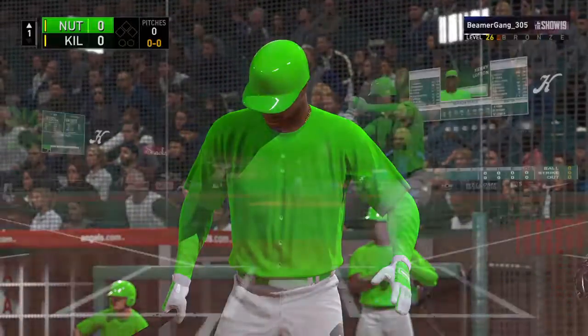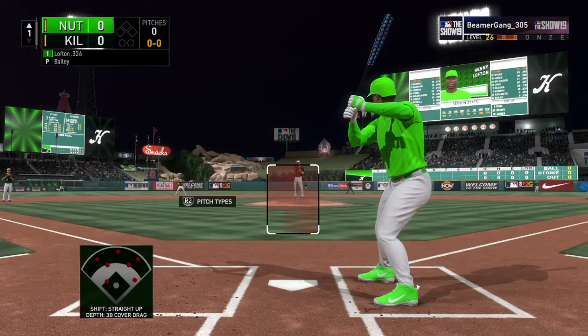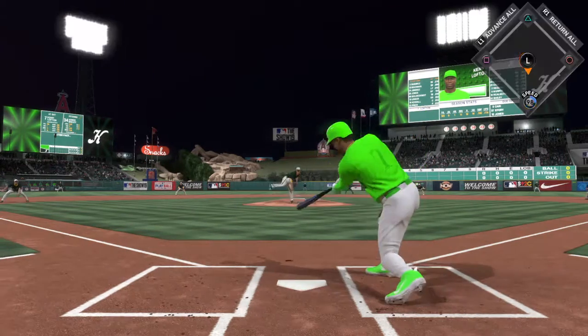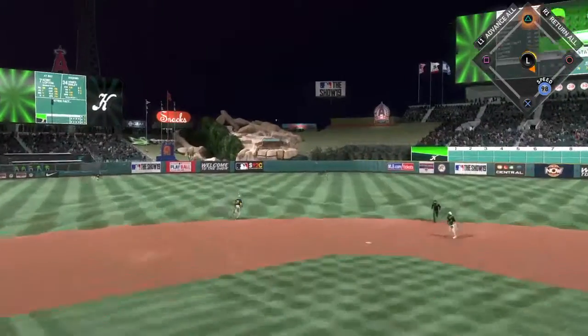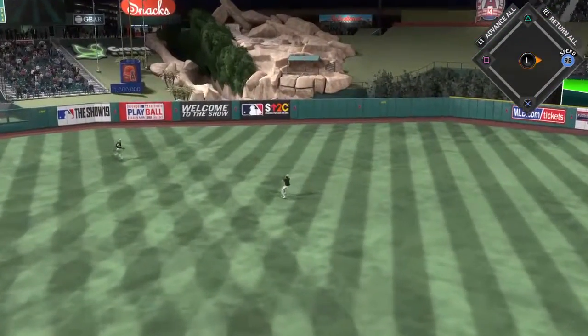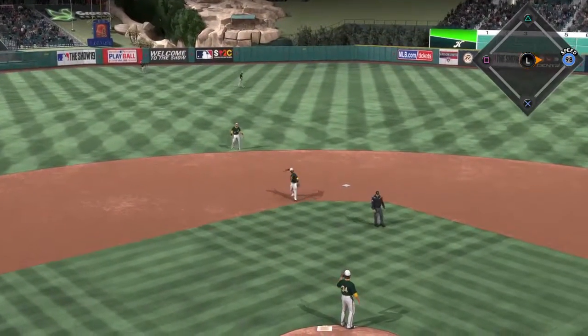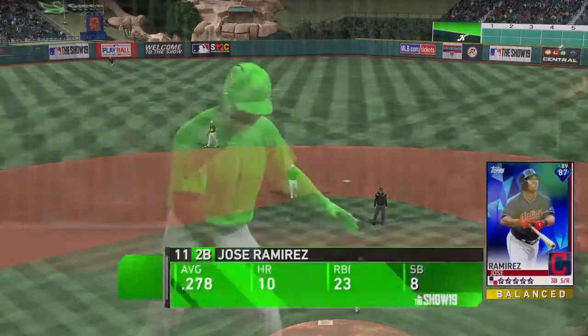So striding in, Kenny Lofton, and we are set for baseball here this evening. For the Nuts, the center fielder. Ready with the first pitch. Here it comes. Lofton. Line drive to center field. And that finds some outfield grass. It's a base hit. So the leadoff man reaches base to start out the first.